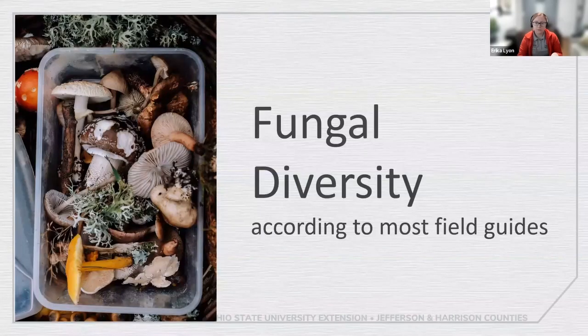Okay, so I'm next going to talk about fungal diversity and how different groups are broken up in field guides. But first, are there any questions? If not, we'll go ahead and plow forward.